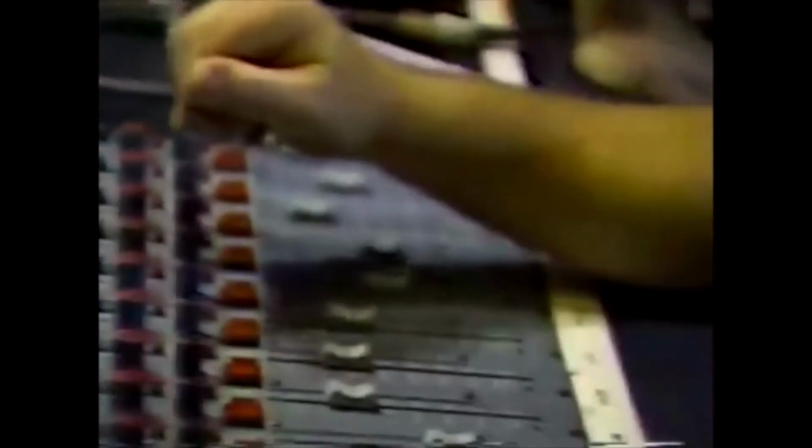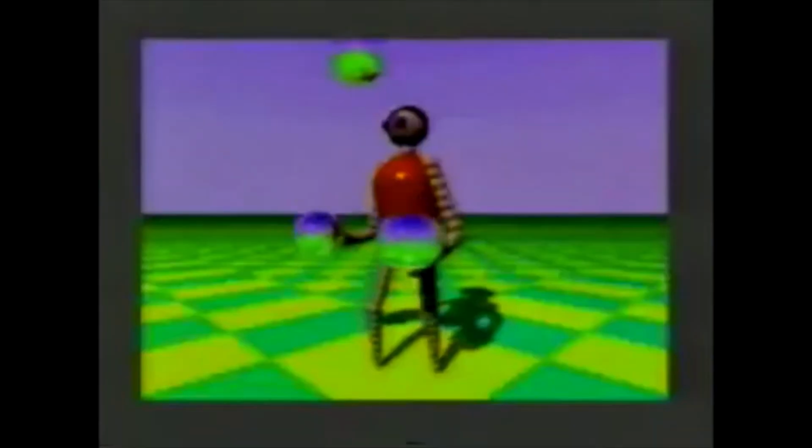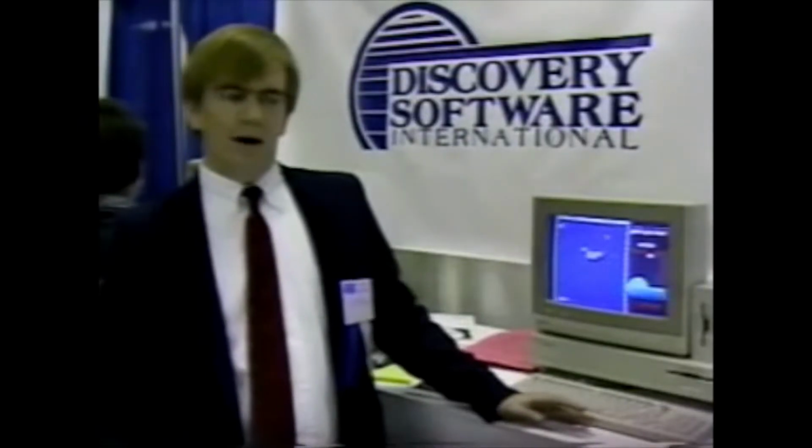Only Amiga makes it possible. Only Amiga makes it happen. Only Amiga makes it possible. Only Amiga makes it happen. Amiga's got the guts to do things that you can't do on other hardware. And it does all the work for you. Wow. State-of-the-art technology at a price that everybody can afford. The Amiga is the best graphics machine available in the world today.